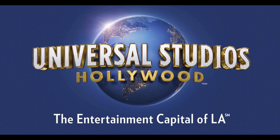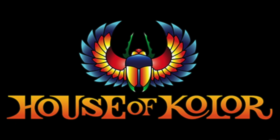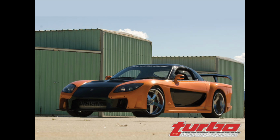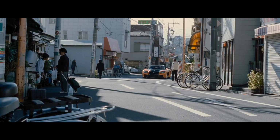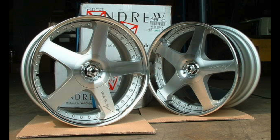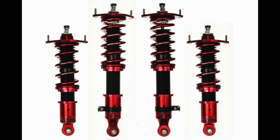Universal Studios bought the car and decided to repaint the car from the original red it was in to a House of Color paint. I still don't know how to pronounce it. The color was Sunset Orange Pearl. Not much else was changed with the car from how they got it from Veilside. They kept the big 19-inch Veilside Andrew Evolution 5 wheels. They kept the Rotora brake discs and 4-piston calipers, and for suspension it had Apexi N1 coilovers.